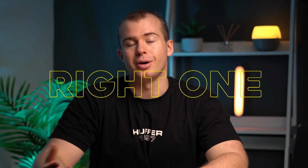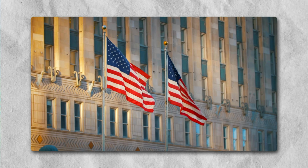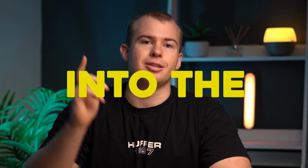The two things that I keep in mind for figuring out which broker is going to be the right one is the fees that it charges and the companies it lets you invest in. So Hatch and Stake only let you invest in the American market, whereas Sharesies lets you invest in the Australian, New Zealand and American market, and ASB is okay for New Zealand stocks in terms of its fees, but do not use them for investing into the US market.